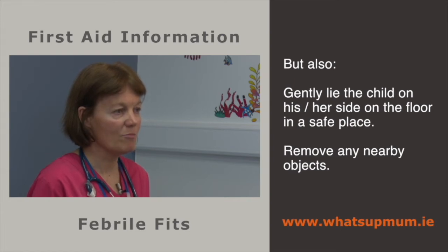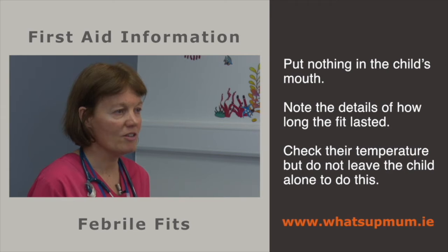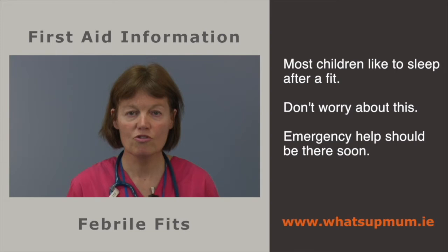Remove any nearby objects. Put nothing in the child's mouth. Note the details: what time the fit began and ended, and what it looks like. Check the temperature if you have a thermometer close by, but do not leave the child alone to do this. Most children like to sleep after a fit, and this is to be expected, so don't worry. Emergency help should be there soon.